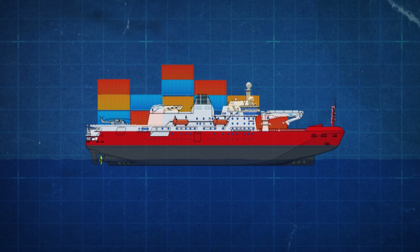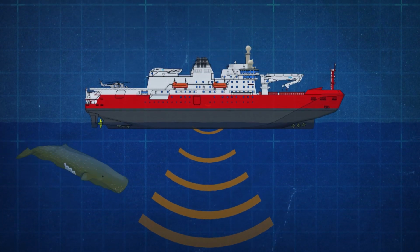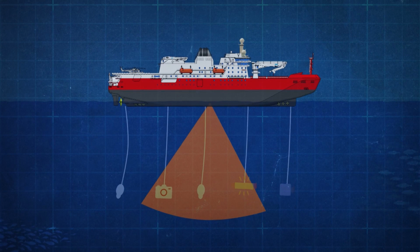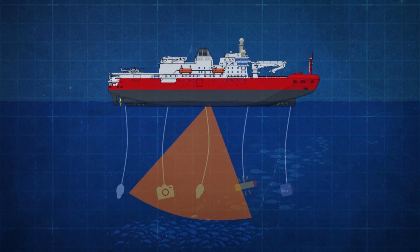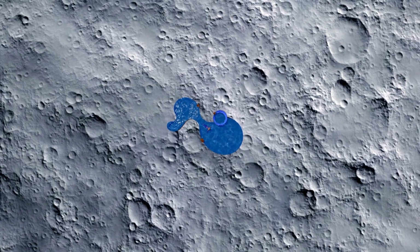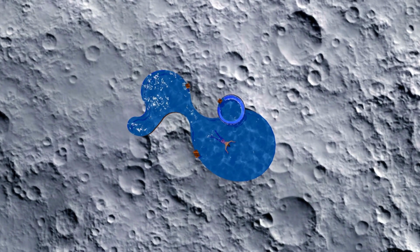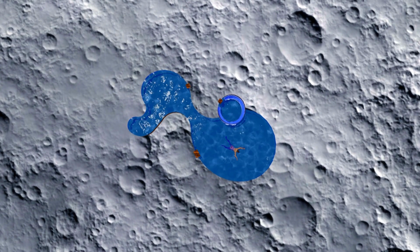Like 20 interchangeable laboratories, hydrophones that can listen to whales and seals, and a bunch of cameras and sensors to track things like fish or krill. But possibly the coolest feature is something called a moon pool. It's not what you think.